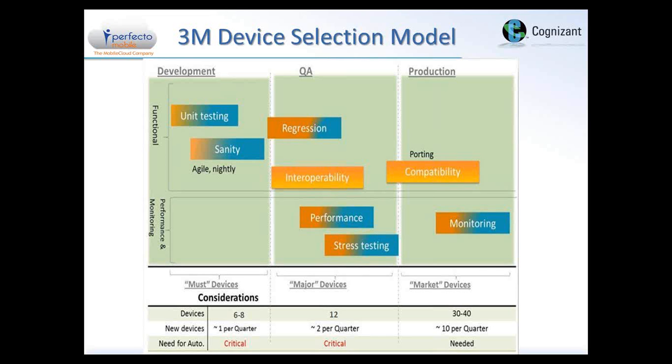From our industry analysis and from our experience running dozens and hundreds actually of projects in the enterprises, we understood that for the mass devices, these are the devices which the development team and the QA team are starting to use and run from the first phases of your mobile application development cycle. And for these devices, you must have, because they are running nightly, for sanity, for unit testing, you need to apply automation. So we understood that if you choose between 6 to 8 devices in this first development phase, extending when you move to the beta phase, which is execution of regression, interoperability, and later on performance and stress testing, you need to add 12 more devices.